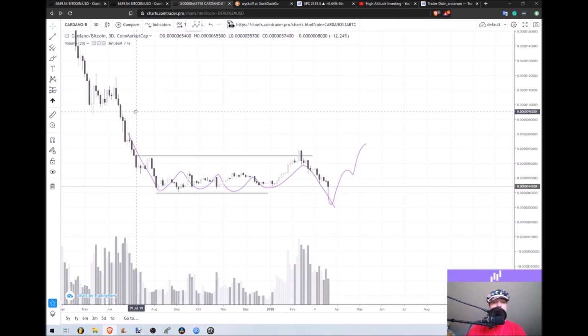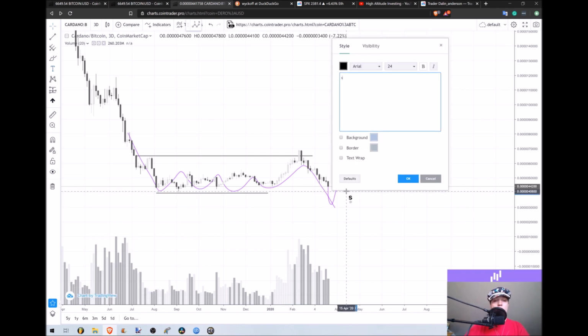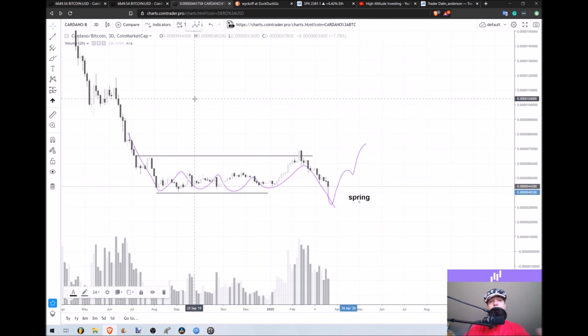So this is what I think is happening with ADA versus Bitcoin. I think we will get a spring, and we'll probably hit around 3,300 sats on that spring, and that will create a very, very large buying opportunity for you guys in this 3-day time frame. So that's what I'm watching for ADA.